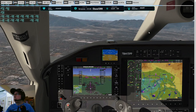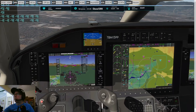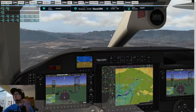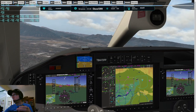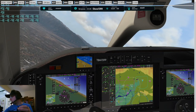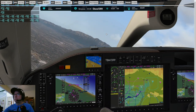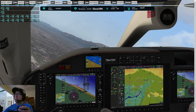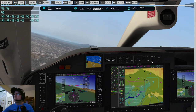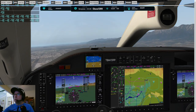180 knots. We can drop the gear. Returning inbound. SoCal approach, TBM 1399, turning inbound now. TBM 1399, roger, contact Ontario Tower 120.6, have a good one. Ontario Tower 120.6, 1399. Flaps. That's great. Dual communication is back.